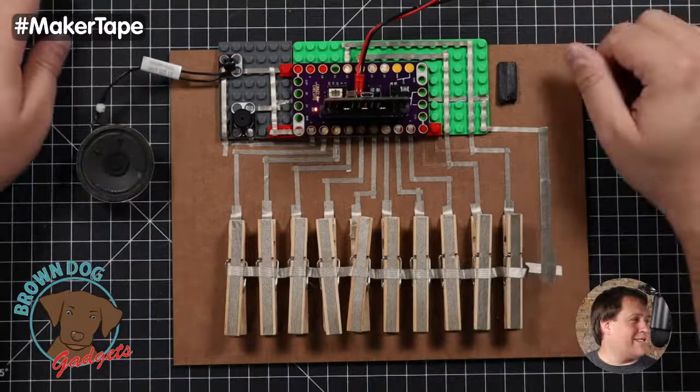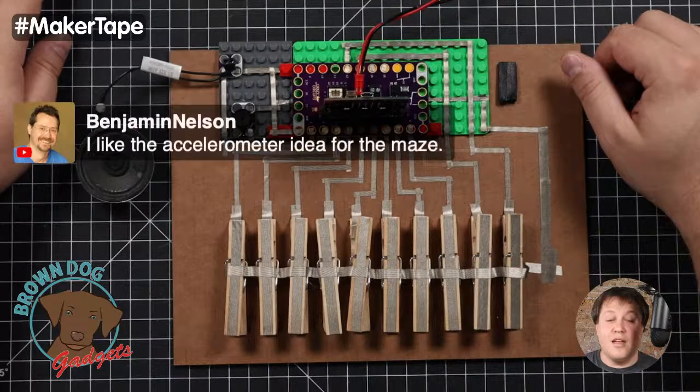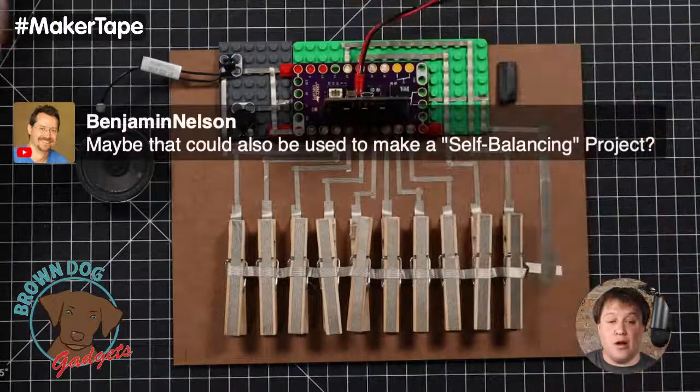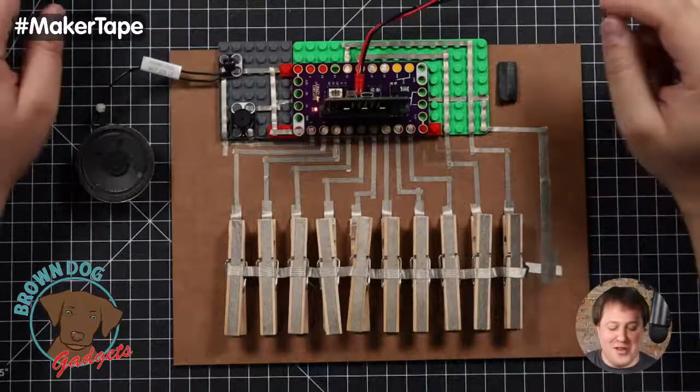Okay. What's Nelson saying over there? He says he likes the accelerometer idea. Yeah. And then says, you know, a self-balancing project. Well, I've seen a few of those with Microbit, because the Microbit having the built-in accelerometer really cuts down on wiring for things.